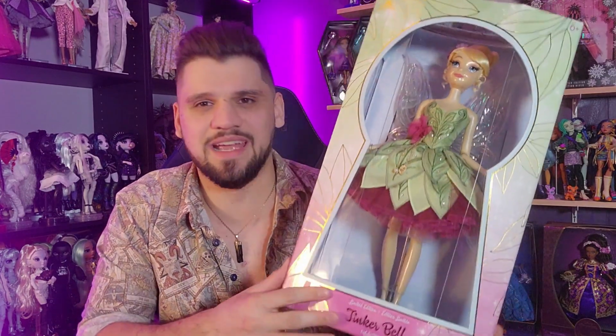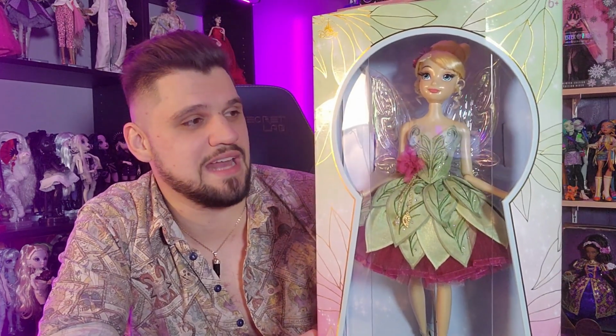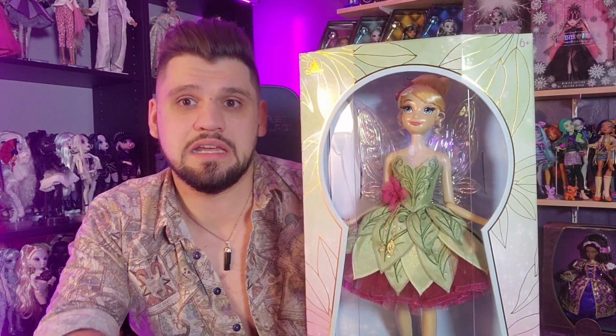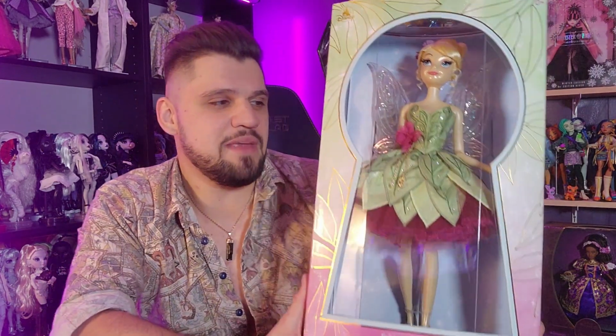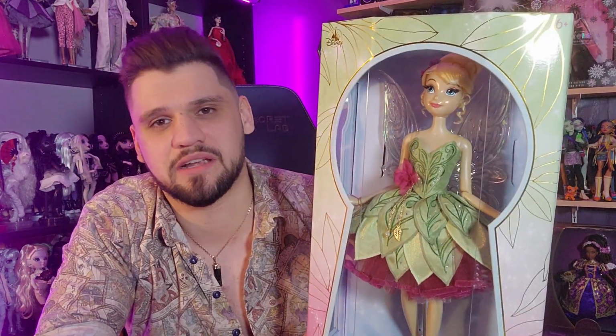So that's great. The price of everything, especially with dolls, is going up so dramatically. We're now getting to the point where one of these dolls costs the same as an Integrity Toys doll. And I just don't know if they're on the same level, personally. I mean, I don't know. Maybe when I take this cover off, she'll prove me wrong. But let's take a look at her.